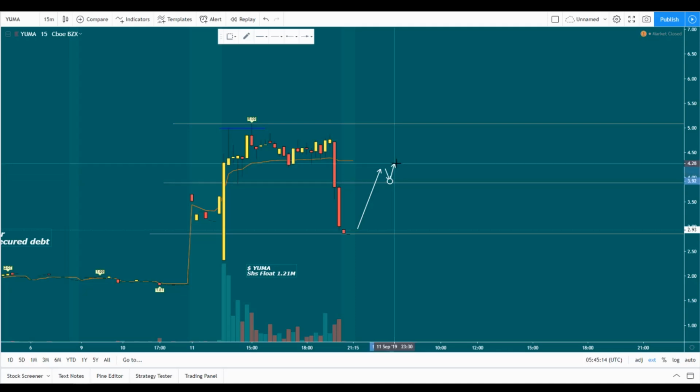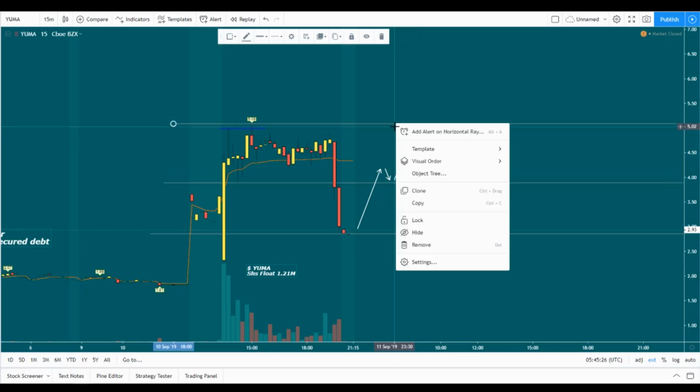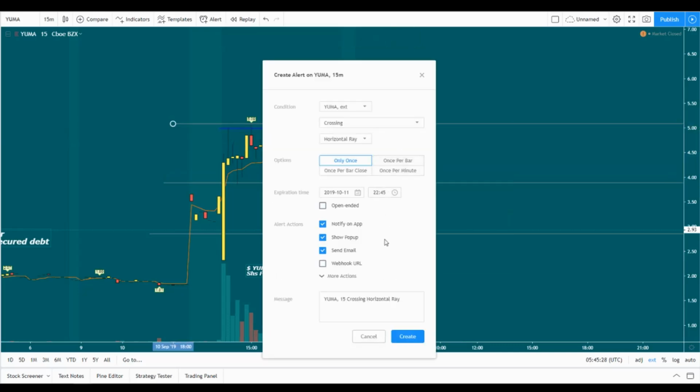I'm still not going to be interested per se in this trade just because we break above this median though, because the next obstacle is this VWAP is going to swing in here, and we're going to want to break above that VWAP. And then what I'm going to do right now, actually in front of you, is set an alert here at 5:09. It's going to send it to my email, show me a pop-up, and notify me on my mobile app.